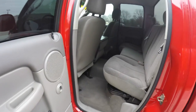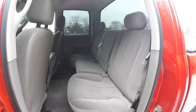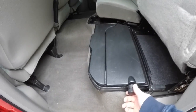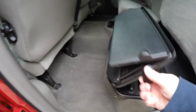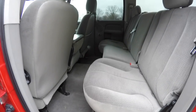Alright, taking a look at the rear seat. The rear seat does seat three across with high adjustable head restraints on the outboard seats. It's a 60-40 split folding seat. You also have these little dividers that pull out as well for floor storage. Looking overhead, you have overhead coat hooks.